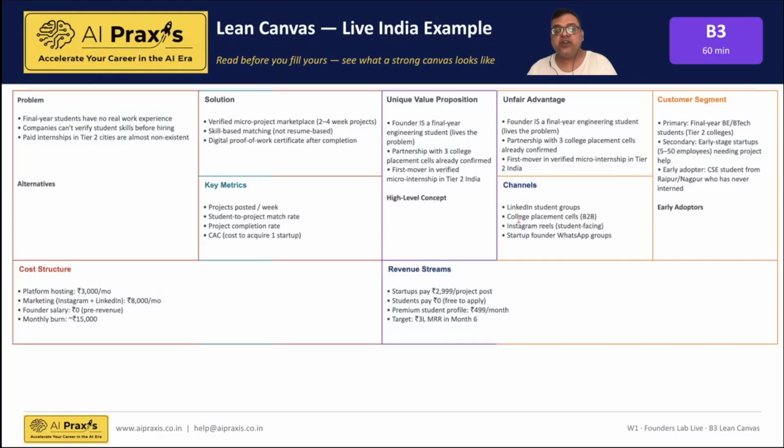Now, notice this important point. Different customers can pay in different ways. Sometimes the user and the paying customer are not the same person. Google search is free for users. Advertisers pay Google. Similarly, SkillBridge allows students to use the platform while earning revenue from employers and premium services.